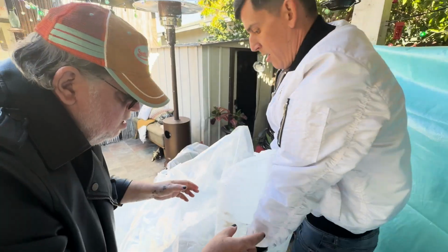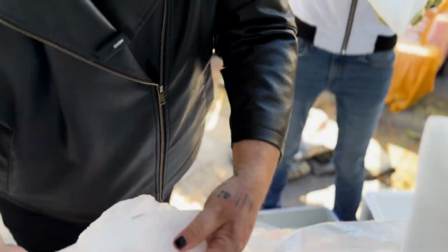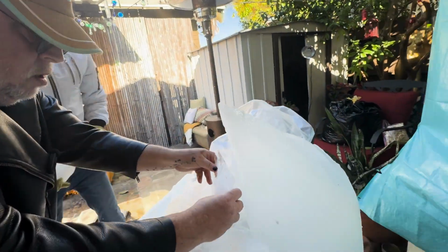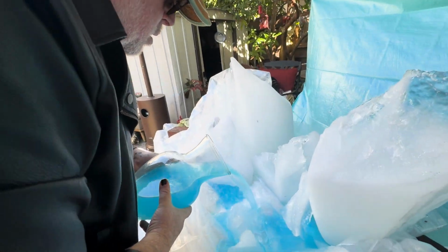This is a really good example of creating on the fly organically in real time. Here I am picking out shards of ice to create these glacier-like landscapes, pouring blue raspberry Kool-Aid to make a lake, and then adding some jello to give it some weird texture.